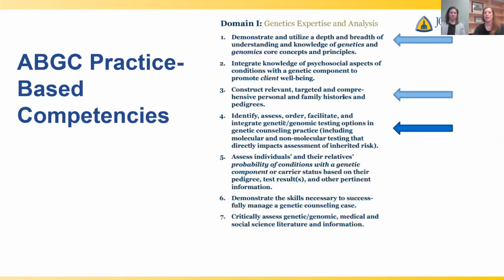So within this domain one, mainly number four, so identifying, assessing, thinking about genetic test ordering, we do train people to do that. But I would say overall, the depth and breadth of the training that we give is not the same as genetic counseling.